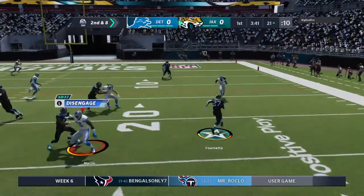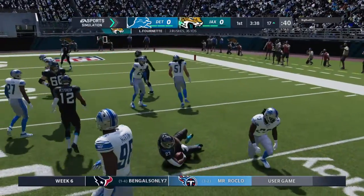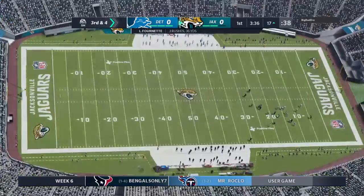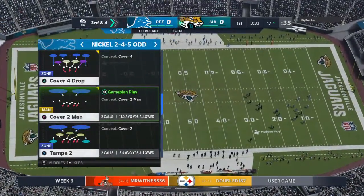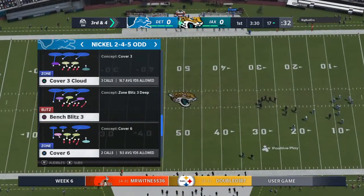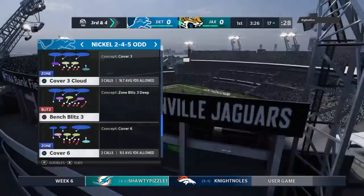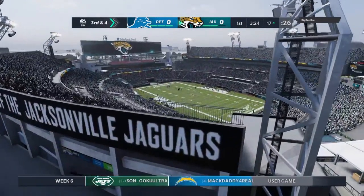On 2nd down, here's Fournette. 4 yards on the pickup there, as it'll leave him with a 3rd and about 4 more for a 1st. When you find that kind of yardage, you couldn't be more confident as a ball carrier. And guess what? You're going to go back and tell your offensive coordinator, I'd like to keep carrying it, thank you.